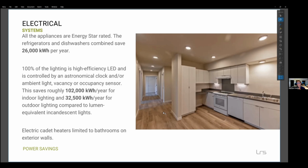And then electric cadet heaters were used in bathrooms that were located on exterior walls to add extra heating there, in case, because it gets cold.